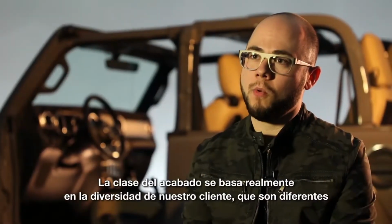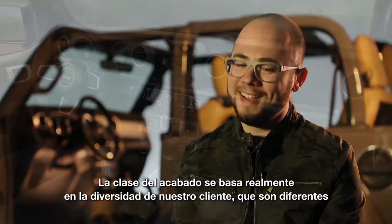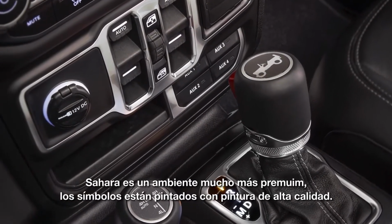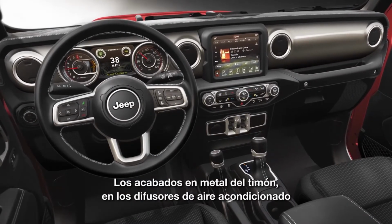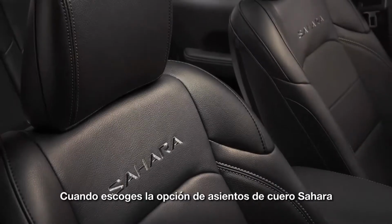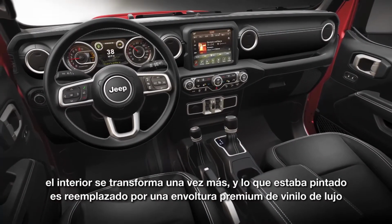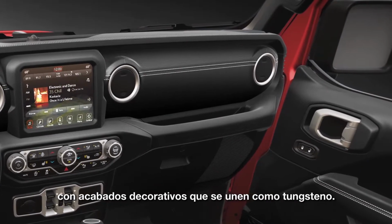The price class walk is really based on the diversity of our customer, how different they are. Sahara is a much more premium environment. The mid-bolsters are painted with a high-gloss grille silver. The metal accents on the steering wheel, on the vent trim rings and the shifters, it's all real metal plating, so it's cold to the touch. When you option up to leather seats on Sahara, the interior transforms yet again, and those painted mid-bolsters are replaced with premium luxury vinyl wrapping with decorative accent stitching in light tungsten.